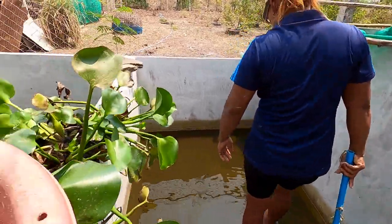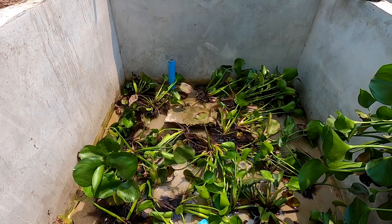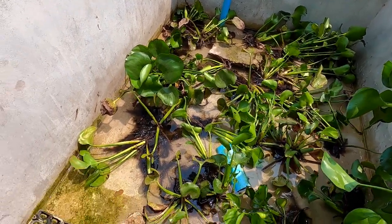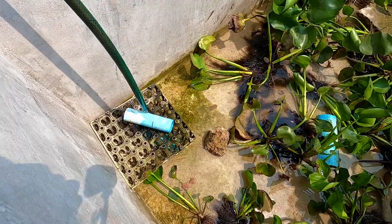Well, this tank's draining down. We've spruced this tank up, so Toon's got in there and cleaned it all out. Now we're topping it back up with fresh water. Unfortunately, it's not rainwater that we've collected, but it's the next best thing here on the farm. It's out of our borehole.